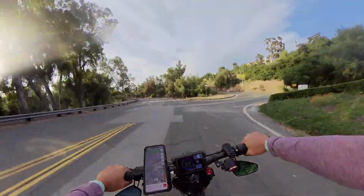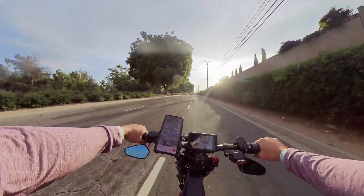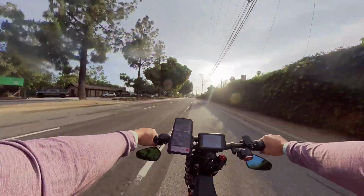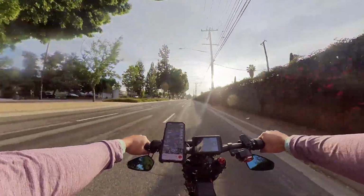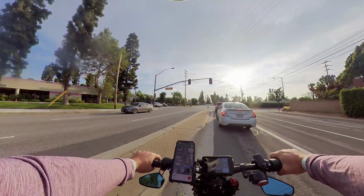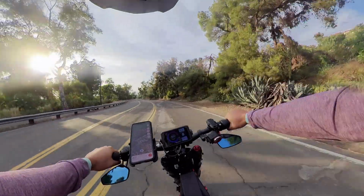It's been a blast seeing the E-Bike buddies. I don't recommend this bike on mountain bike trails, by the way. That's what we found out today, and we kind of knew that already going in. It's not as agile as a Surron would be off-roading. But it's still a fun bike, nonetheless.